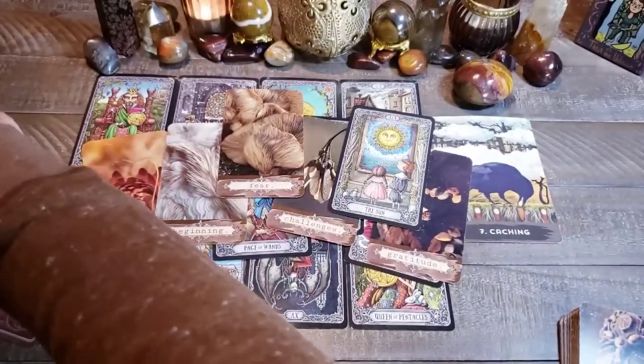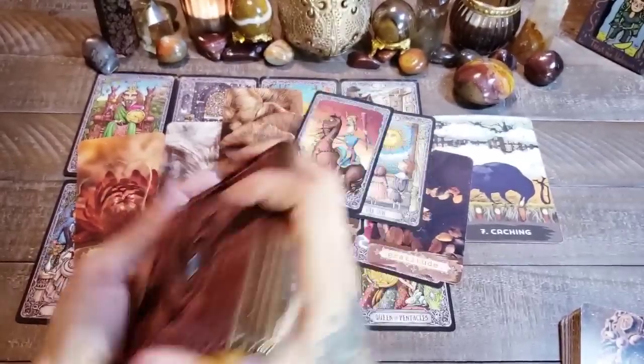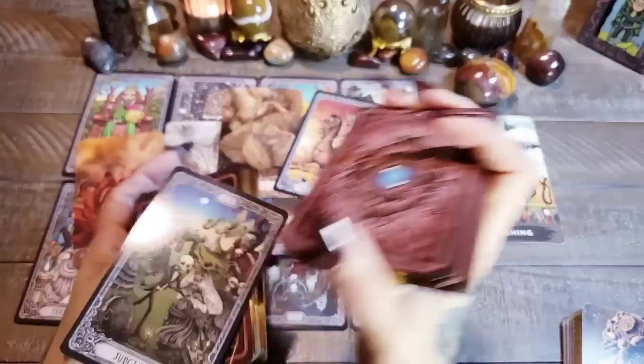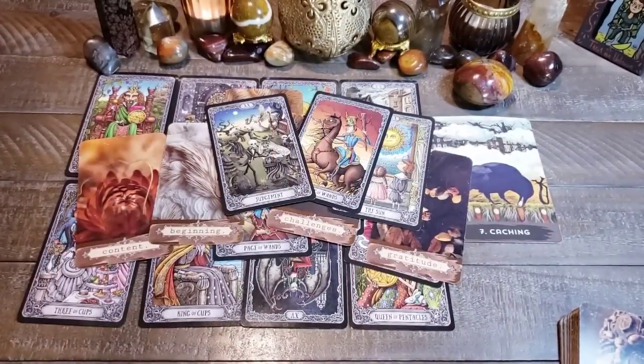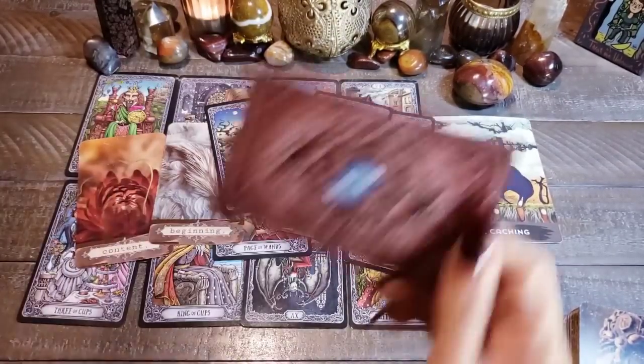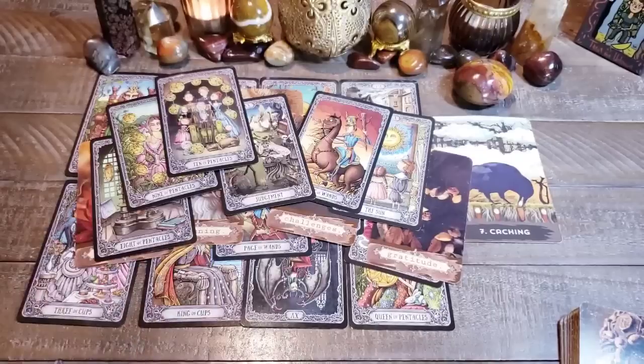So let's see, why is the challenge here? The Knight of Wands. Yeah, so to me, it's like keeping up that energy, that momentum. We've got Judgment here too. Eight of Pentacles, which is your work, at the bottom. Nine of Pentacles. Look at this. Ten of Pentacles, the Star.